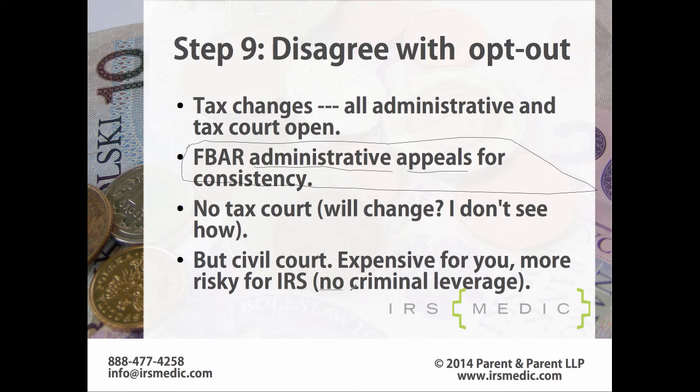Because first of all, they have no criminal leverage to make you agree to pay something, right? Hey, you opted out of the standard penalty program, but you didn't opt out of the voluntary disclosure. You still have the criminal protections.